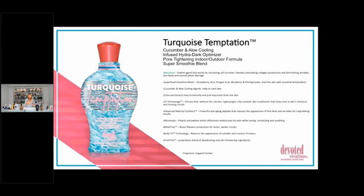And then next we have Turquoise Temptation. So this one is Turquoise Temptation right here. This is going to be an indoor-outdoor formula. It is a pure accelerator. So this is my go-to since last year. Every time that I go to the beach, every time I go to the pool, this is what I take because it is that pure accelerator, and it is really cooling. So it has cucumber and aloe in it. So it is going to be extremely cooling, and I love the feel of this.